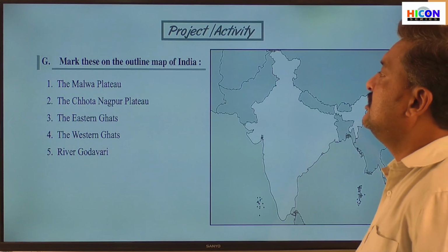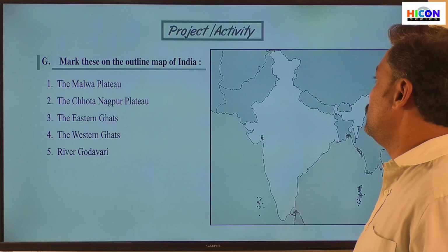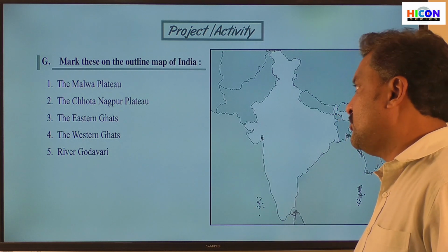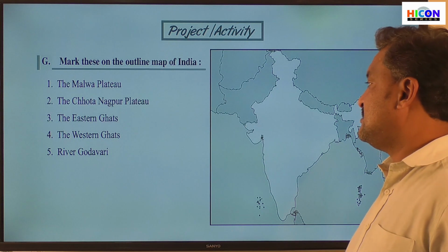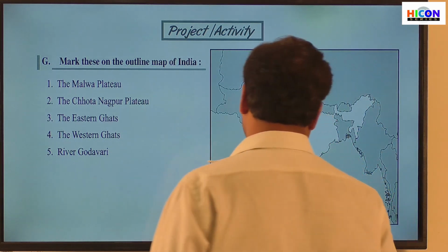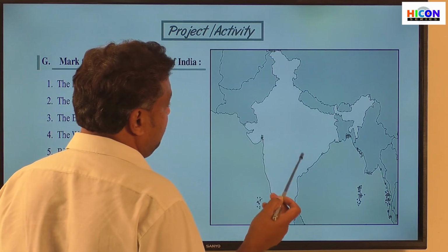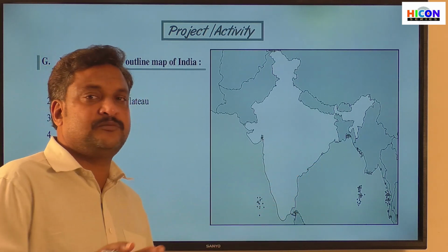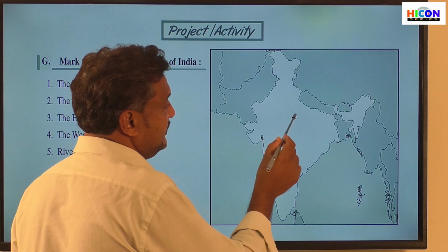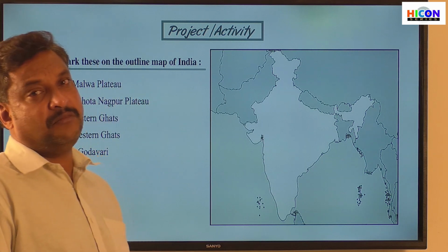Project work. Mark these on the outline map of India. So, on a map, we need to mark the following. What are they? The Malwa Plateau, the Chota Nagpur Plateau, the Eastern Ghats, the Western Ghats, and the river Godavari. So, this is India, and we know Malwa Plateau is actually in between Vindhya and Satpura ranges, isn't it? So, we have Vindhya ranges here, Satpura ranges here. So, this is an area where we can have the Malwa Plateau.